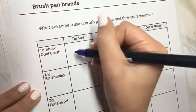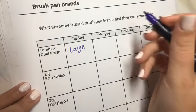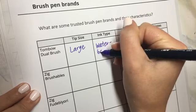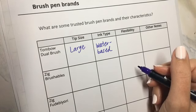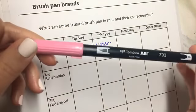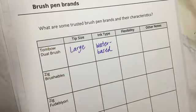So the tip size on a scale of small to large is on the large end. The ink type is water based. If you remember some of the blending tricks that we showed you yesterday, those work really well with the Tombow pens. And if you've ever gotten a pack of them and found a clear Tombow pen in your pack, that's the blending pen. So the blending pen is great.